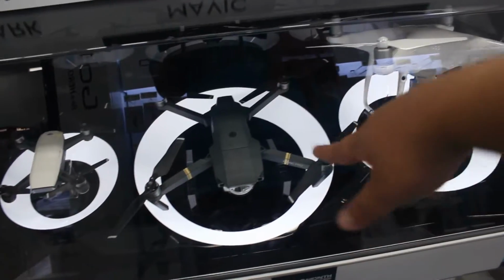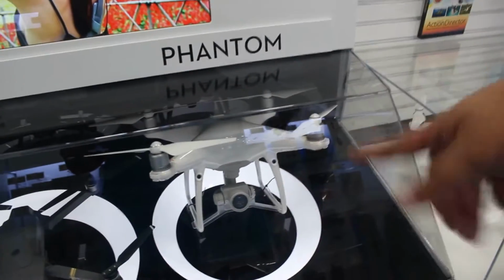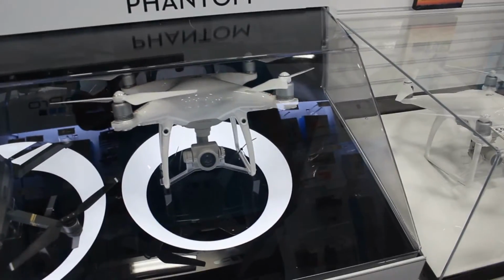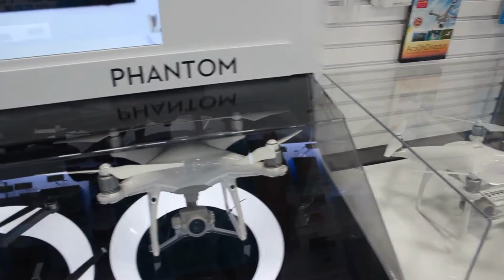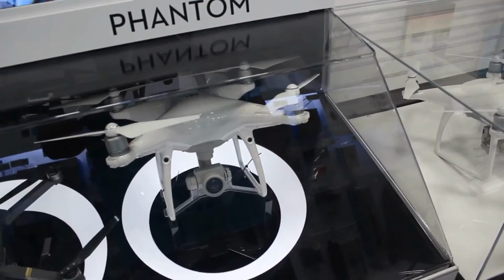It's foldable. Those arms actually fold up. And this one actually has super good sensors all the way around. So if you're in a tight quarter recording, let's say you're doing it in a building, or you're in a busy downtown where trees and other buildings are, that one will stop itself. But it doesn't fold, so it's going to be the biggest one. But it also has the best camera out of these.